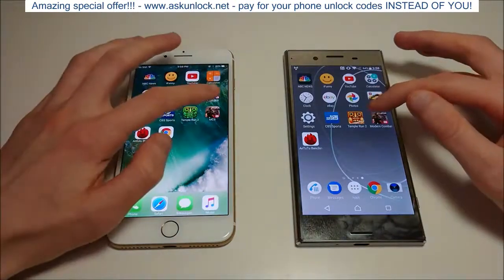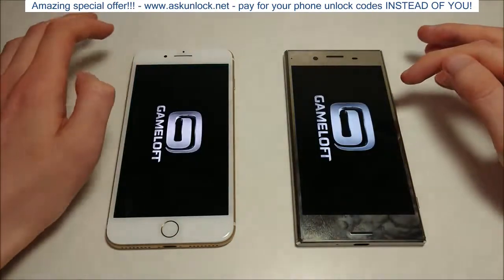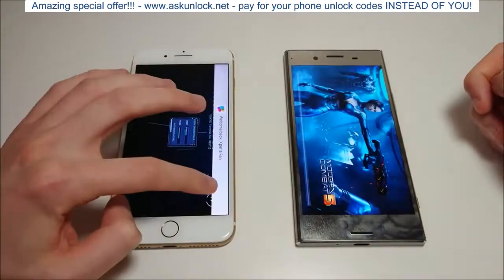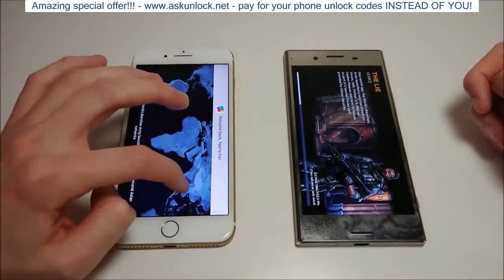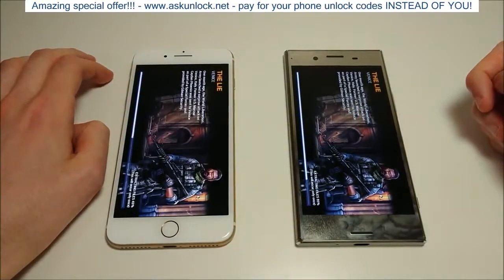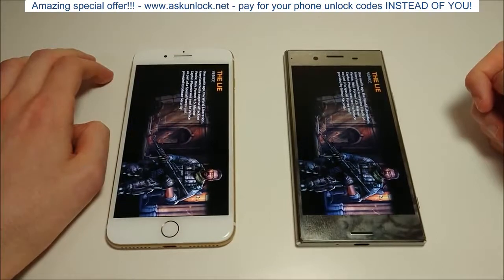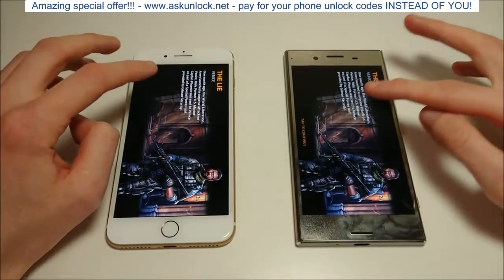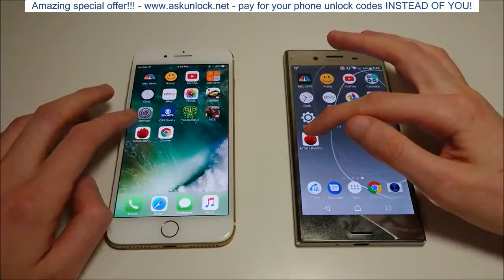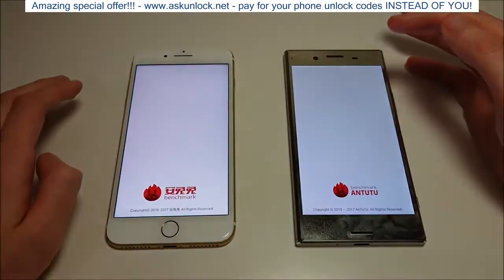Alright, Modern Combat 5 next. And actually, I think on this one you have to skip it for the iPhone because there's this little cutscene that plays. Alright, so, I mean, it was a tiny bit faster on the Sony, but again, you do have to skip that cutscene on the iPhone. Let's get into the benchmark next.